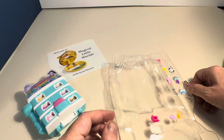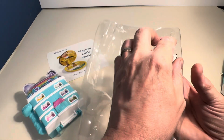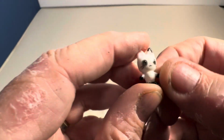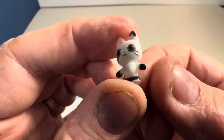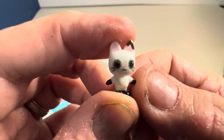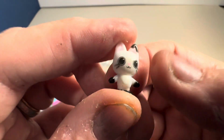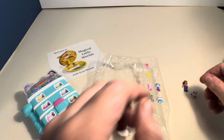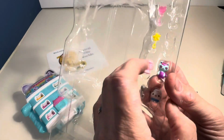She looks really good. Next down is Pandy. Pandy in the show is her stuffed panda cat, and she holds on to Pandy's hand when she does her chant. That shrinks her down and takes her into Gabby's dollhouse. And this is Pandy. Then we've got two of the Gabby cats.